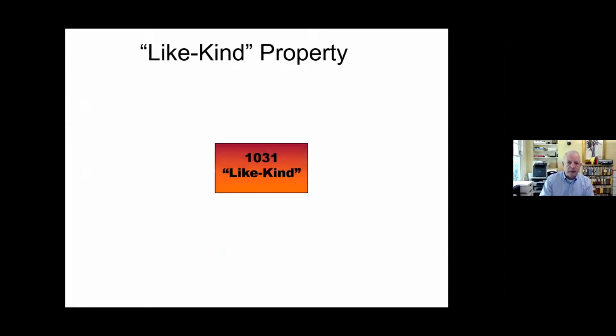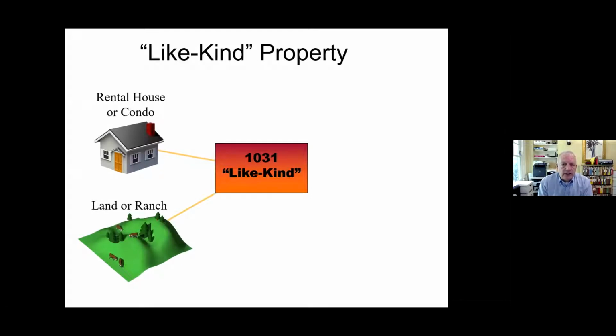And to put that into pictures, you literally, and this is where people sit up and take notice, can sell improved property, which is dramatically different from unimproved agricultural property. And for the IRS, that's considered like kind. And I've had situations where somebody says, I've got 3 rental houses, and the last thing I want is another tenant. It just hasn't worked out well for me, but I'd like to buy a piece of land. Can I do a 1031? And the answer is yes.